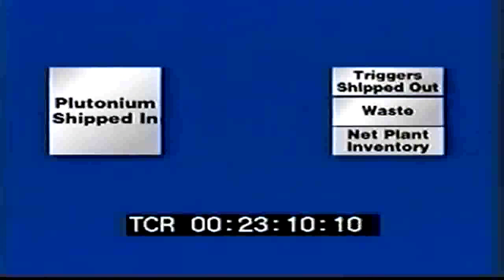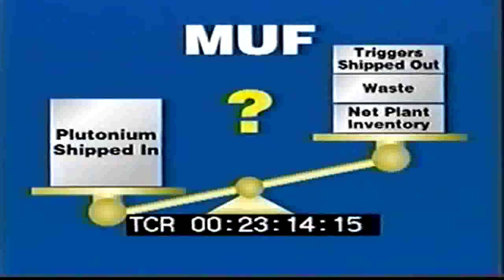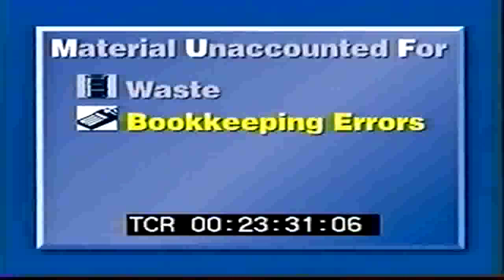Just as with your checking account, the numbers should balance. When the numbers do not balance, the difference is said to be material unaccounted for, or MUF for short. There are 5 places where this MUF can be. The first place the MUF could have been lost is in the waste. Second is bookkeeping or measurement errors. Someone forgot to count the plutonium or wrote down the wrong number.